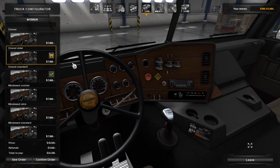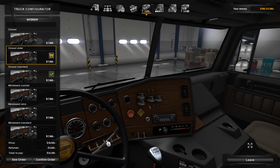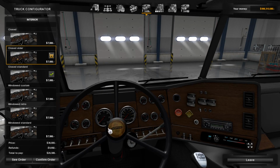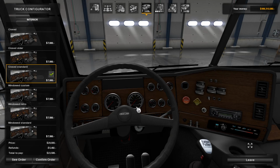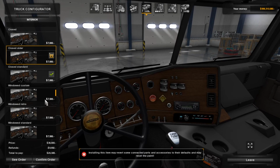Moving along, you got a closed older, so an older style wheel. If you wanna go for your completely classic truck, the detail I really like with this wheel is the weathered looking Freightliner badge, which is a really nice detail. It makes it feel old. I mean, if they went for a modern logo like that, it wouldn't have the same effect. That is a really nice detail.